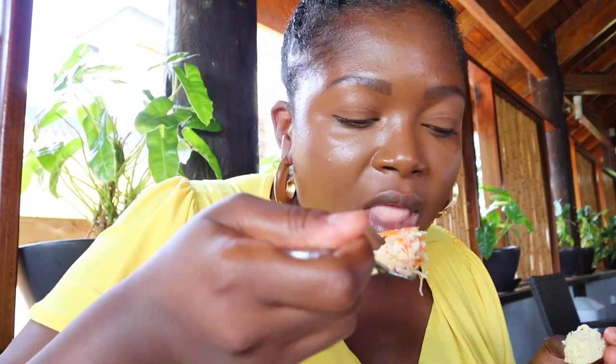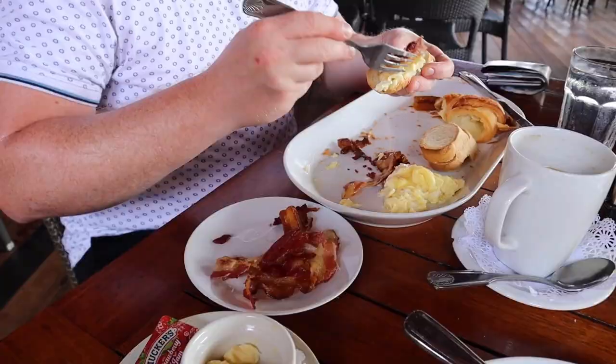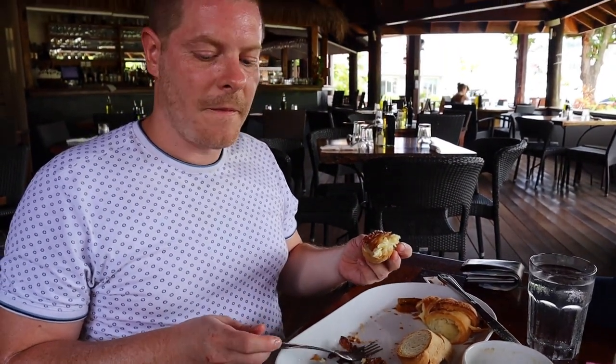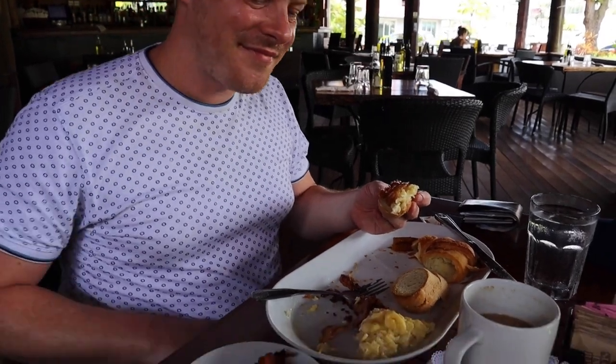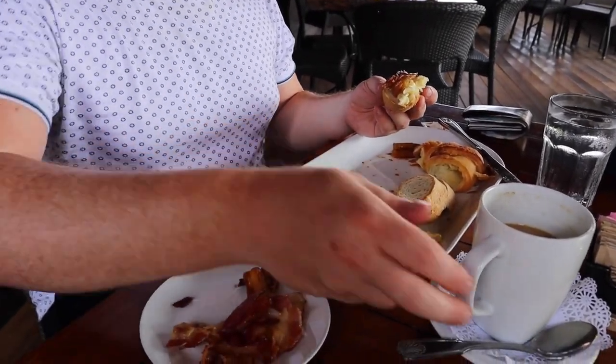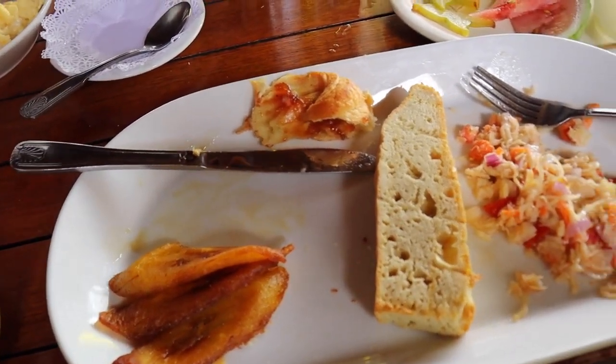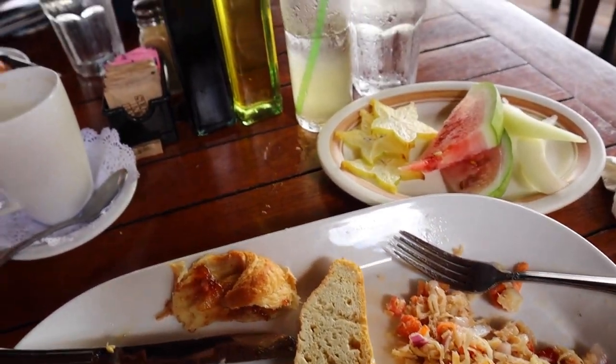Wow. These are good. The bacon croissant is good. Yeah. Coffee, yum. It looks yummy. You can have some of my plantains if you want. I haven't had my fruits yet. I'm saving that for last.